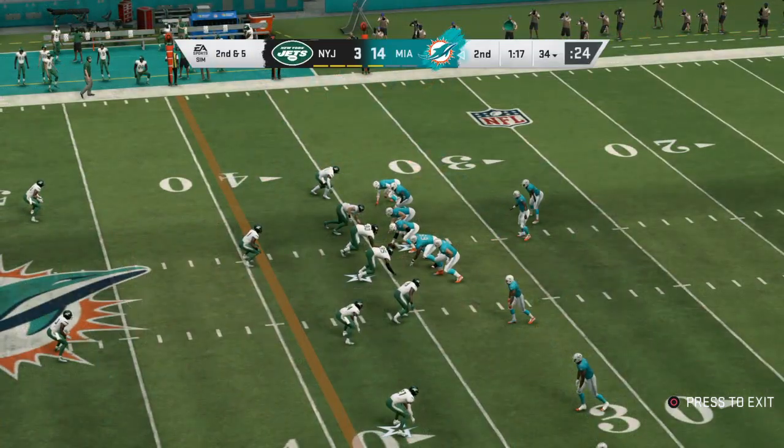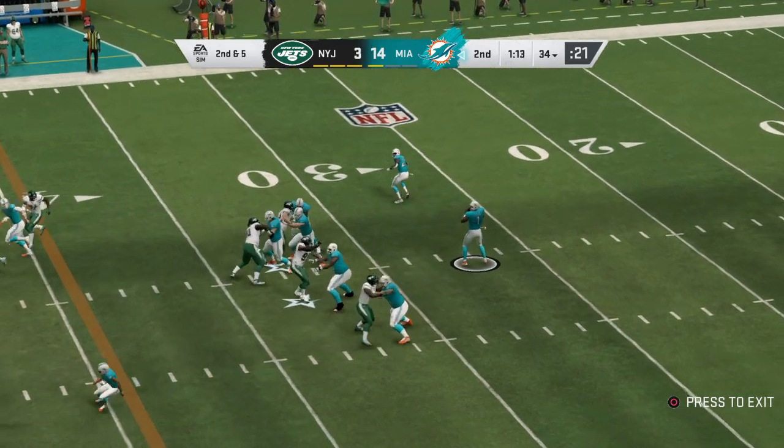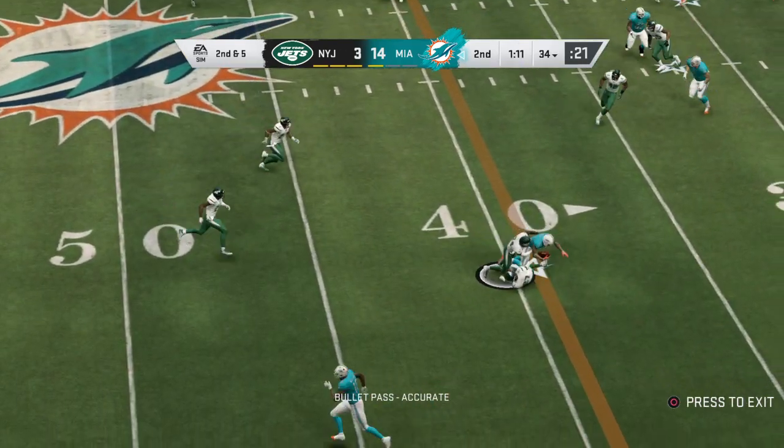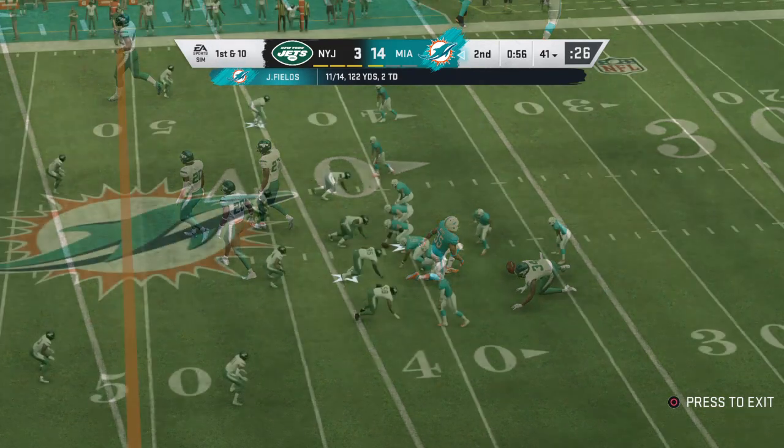Second and 5 after the 5-yard completion on first down. Second and 5. And he's got the hook up to Moore. 7 yards there and a first down.